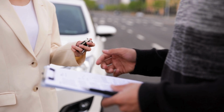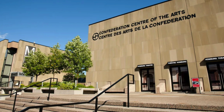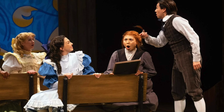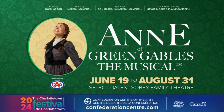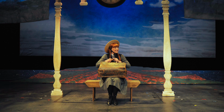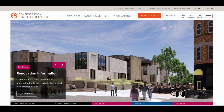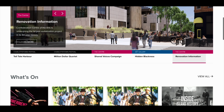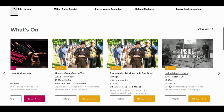Next, if you want a taste of the Anne of Green Gables experience here, but you don't really want to go long distances away from the port, you might be in luck. Each year at the Confederation Centre of the Arts downtown, there are performances of Anne of Green Gables, the musical. Each year the dates do change, but when there is a show on, they often do matinees at 1 p.m. when the cruise ships are in town. Now you can always check the Confederation Centre of the Arts website for dates to see if there'll be a show when you're in port.